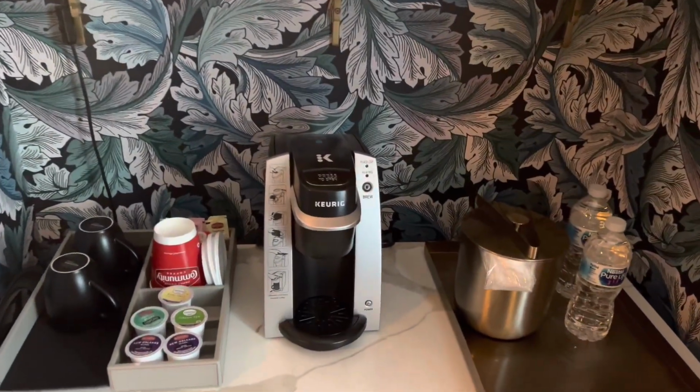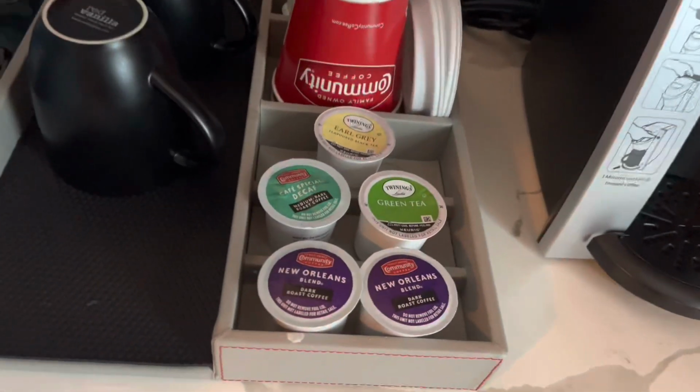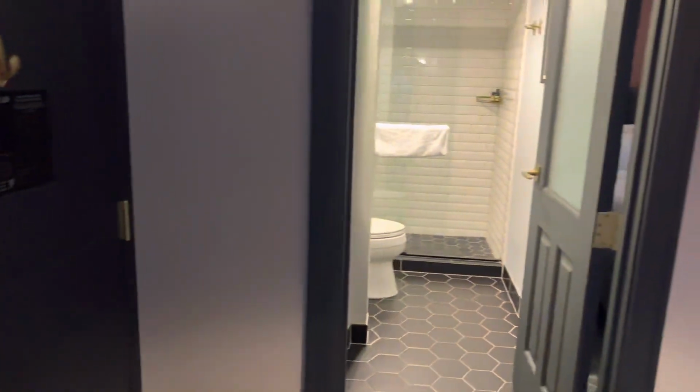And if anybody's curious what kind of free coffee you get, because that's the important stuff, right? We need to know what kind of free coffee you're getting. It looks like New Orleans dark roast coffee. There you go. All right, now here's the window I was talking about. It's just like having an outside window because that light is very, very bright coming from the outside. Trust me.